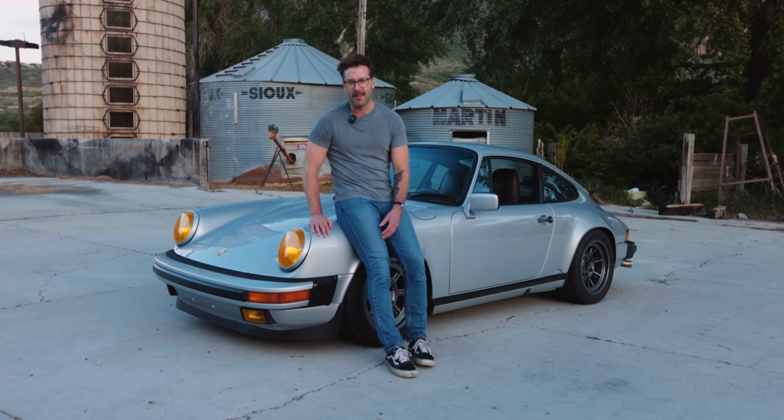You know, we bought the car sight unseen, drove it from Boise, Idaho down to Spanish Fork, about a 5.5 hour trip with my wife. Absolutely loved it. Car worked flawlessly.